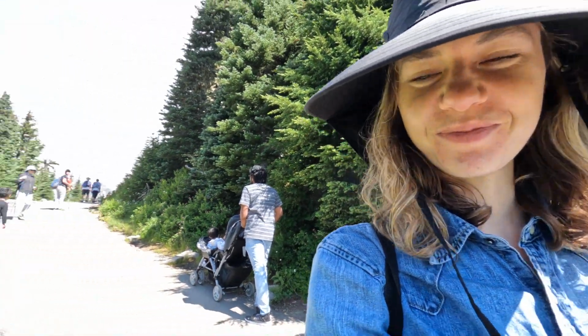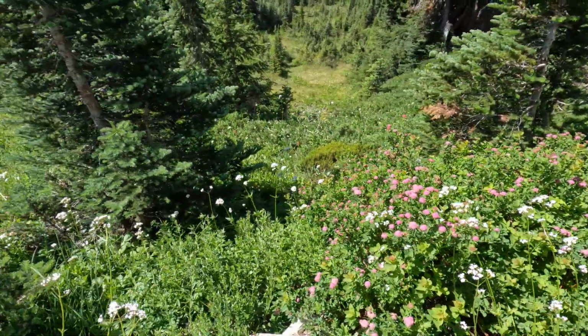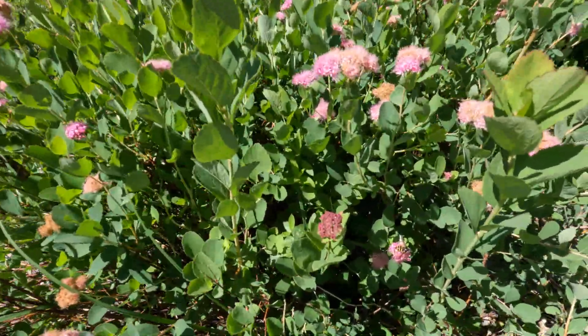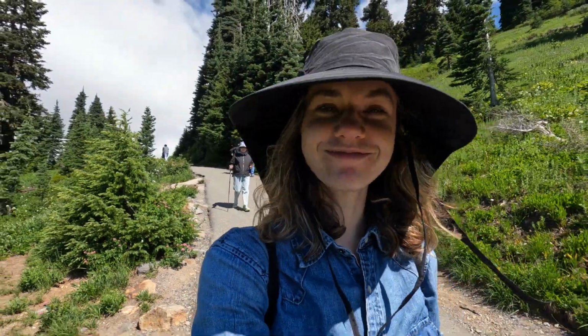There's all the beautiful wildflowers. Got some pollination going on. Very important. Bees.